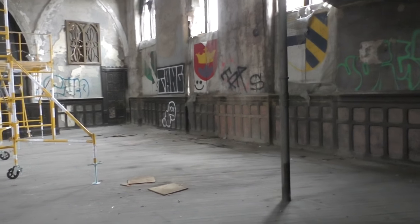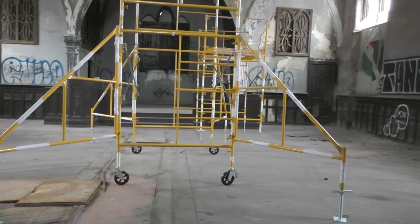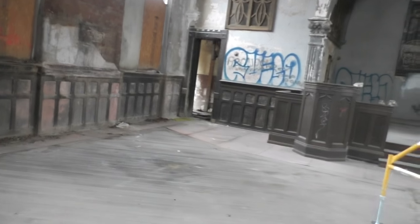Is this safe to walk into? Yep. Yeah, okay. I'm a big guy, folks. I'm always wary of where I step because I easily weigh twice what a normal person does.